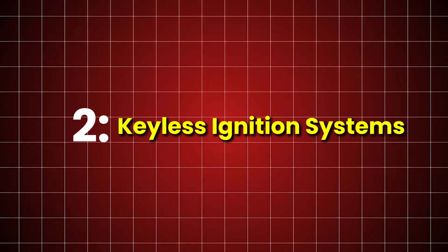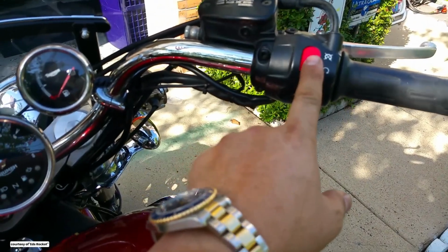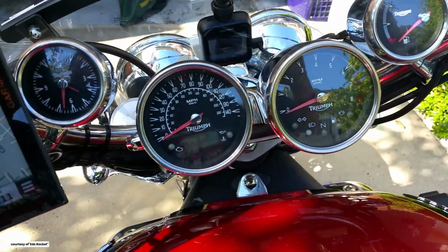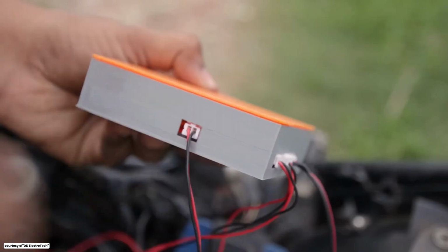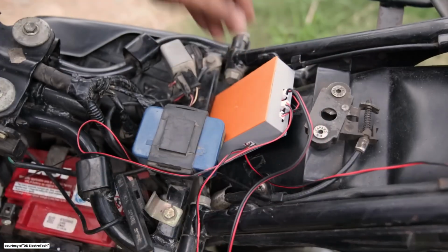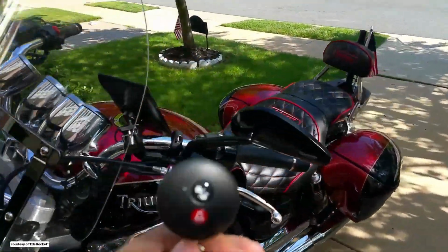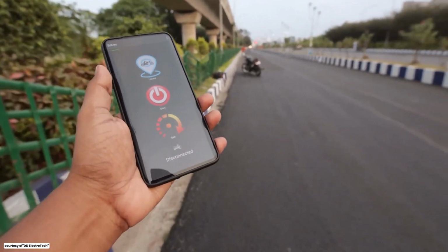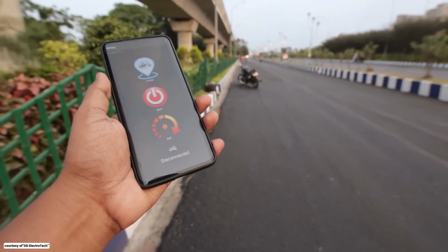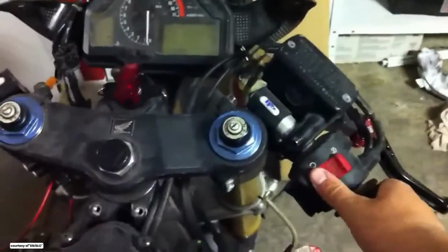Number 2. Keyless ignition systems. Keyless systems are supposed to make life easier, but ask anyone who's been stranded because their bike couldn't detect the key. It's not so simple. These setups rely on wireless signals and battery-powered fobs, which are prone to failure. If the antenna is weak or the signal gets disrupted, the bike won't start. And the worst part? Thieves with signal amplifiers can exploit these systems and steal bikes faster than ever. You're left with a false sense of security and a real mess when something fails.